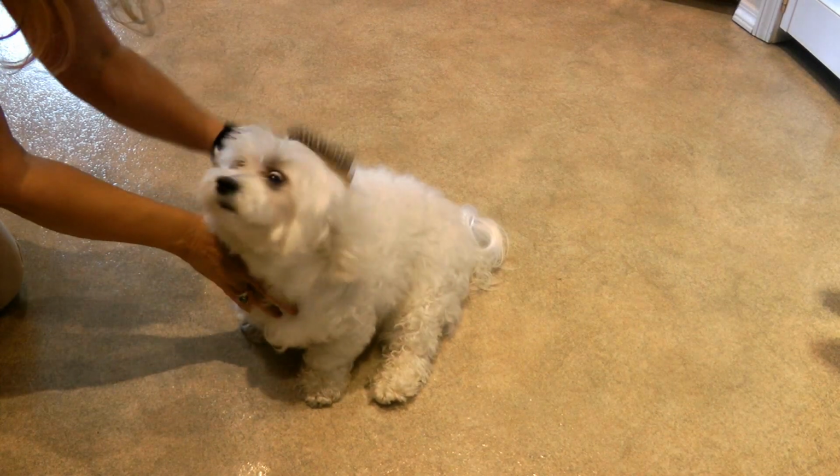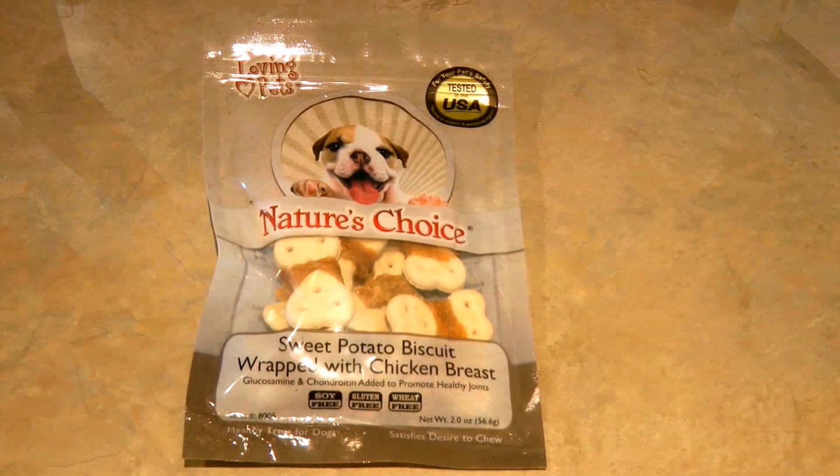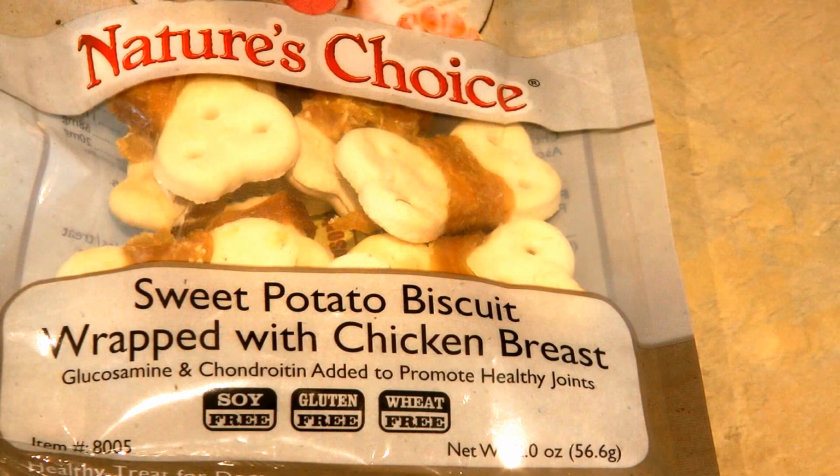Alaska Sammy just had a bath and let me brush him, and he was such a good sport, it seemed like a good day to try out a brand new treat. I have a treat called Nature's Choice. It's a sweet potato biscuit wrapped with chicken breast. It's by Loving Pets, and I bought it at the Dollar Tree.